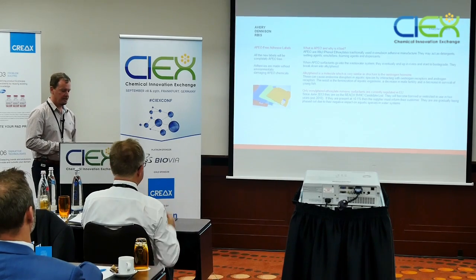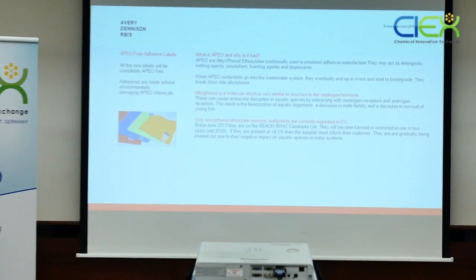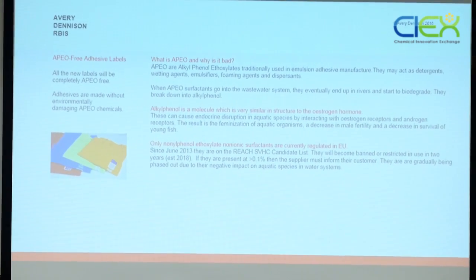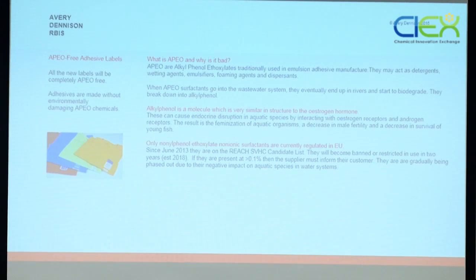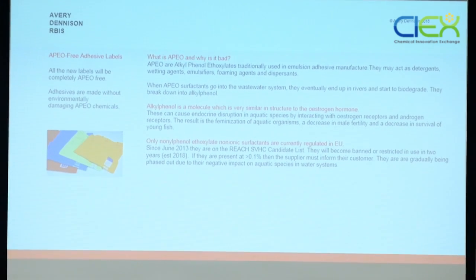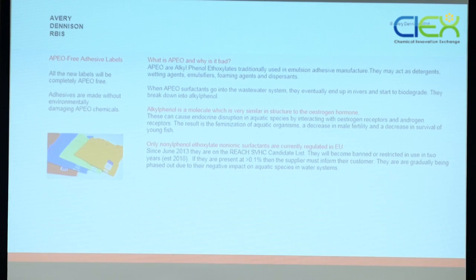A lot of acrylic polymers or emulsion polymers have traditionally used APO surfactants. By the time they end up in an adhesive which is being coated onto a pressure-sensitive label construction, they're only there at a very tiny fraction, but it's still too much. 0.1% is still too much for the retail brand owner. When he's got an APO free, that means APO free completely. So quite a tough requirement.